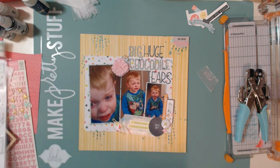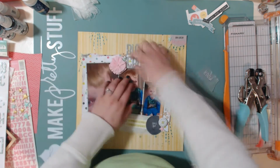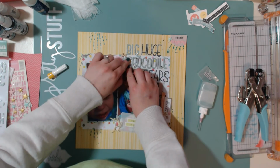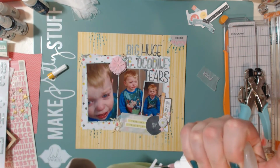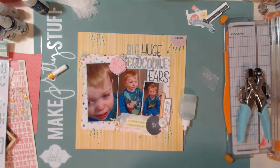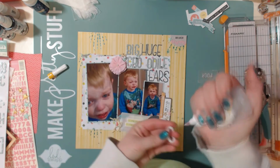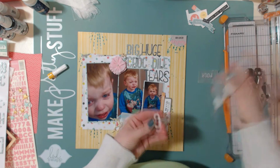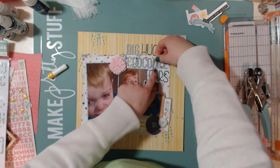It was a lot of fun to get inspiration from my photos, because usually I don't focus on my photos. Like, I love picking out my photos and scrapbooking them, but usually I focus on products or a sketch or scrap lifting or something like that. I don't focus on my photos and getting inspiration from them. So this layout was a lot of fun for me to do. So here you can see I am just gluing down my alphas because this alphabet is chipboard, so it doesn't like to stay down very well.